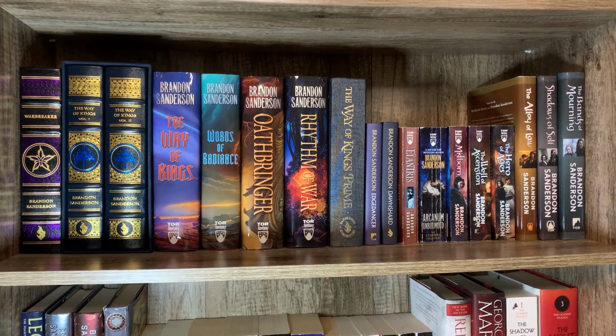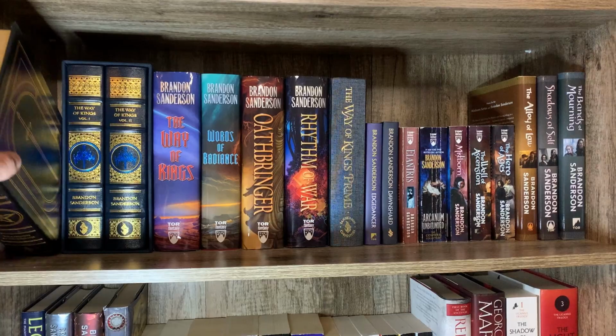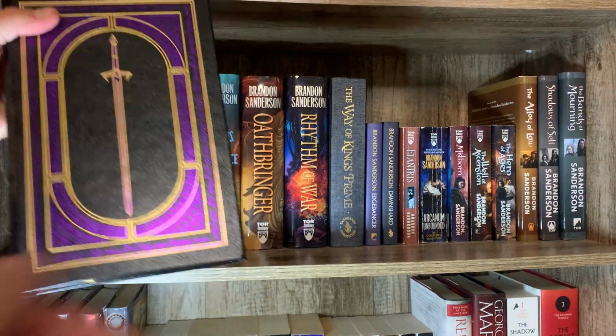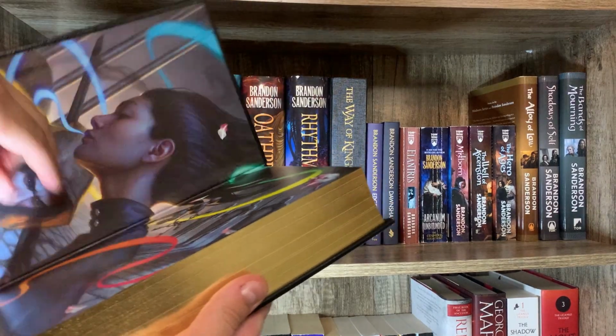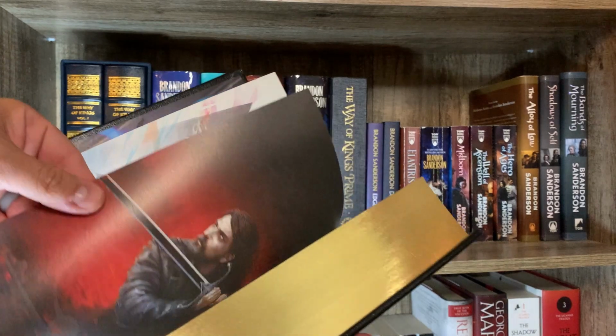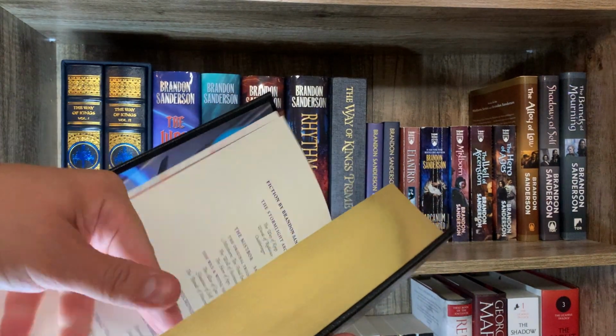Or sorry, the omnibus, not the compendium, the omnibus when it comes out. All right, so let's go through here. So Warbreaker. Warbreaker is actually one of my wife's favorites, and I got this leather-bound edition here. I'm going to pull it off and show you. Obviously, it's signed. All of the Brandon Sanderson leather-bounds are signed, and just the beautiful artwork in it here.